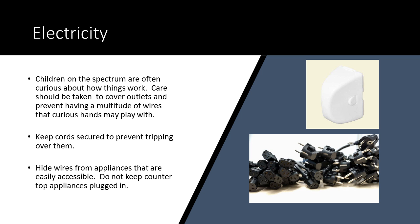Electricity. A lot of children on the spectrum, they want to know how things work. So covering outlets, not having tons of wires all over the place. I found these very cool, I don't know, they're maybe a foot long, maybe a little bit longer. They're like these long black neoprene thin pieces that have Velcro on them. So you can bundle all your TV wires together and then Velcro it up. And then maybe if you've got DVD players or surround sound or everything, you can bundle all those up. So all of the wires aren't there, just that black piece is there. If you have appliances, you might want to hide some of them or not keep them all plugged in on the counter.